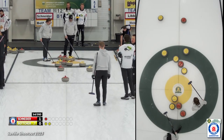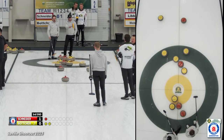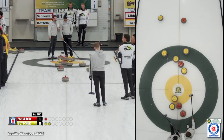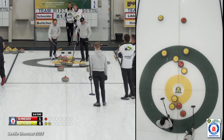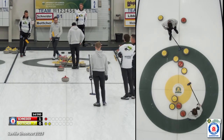Wonder if Team Schneider wouldn't be better off just occupying that intern draw path to the edge of the 4 foot. I think that's still there for Team Bottcher. They could score two by catching a piece of the 4 foot right where Catlin is. They're still worried about a turn, though.